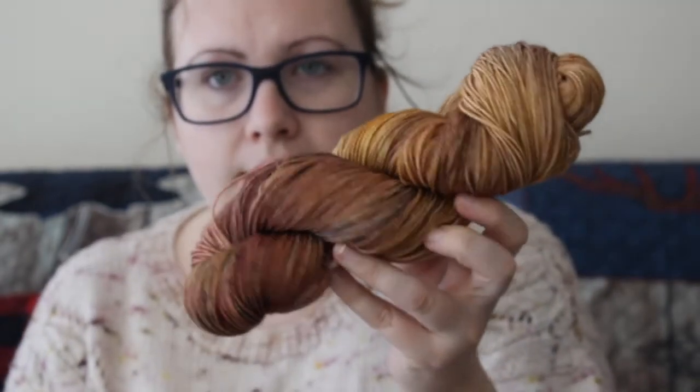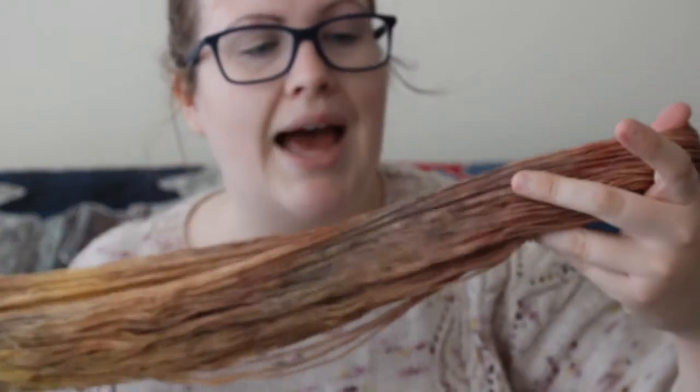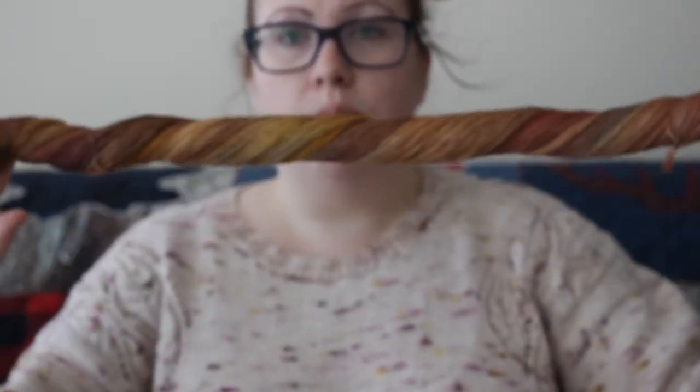So this is the first one that I dyed. This is maple syrup in my coffee, and I absolutely love it. I wasn't 100% sold on it when it was still wet and in the process of drying. I am so in love with it. There's little bits of more kind of black that come through, which remind me of coffee grinds. There's some splashes of a more browny red in there, which is kind of like maple leaves, and a lot of the gold, which is what I wanted because maple syrup has that kind of goldeny color to it. So I'm very, very happy with it. No idea how it'll knit up, but I think it'll be really, really pretty.